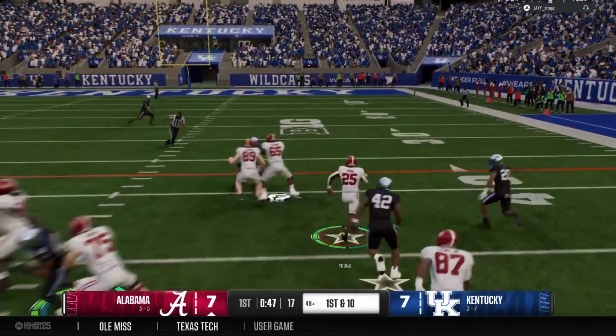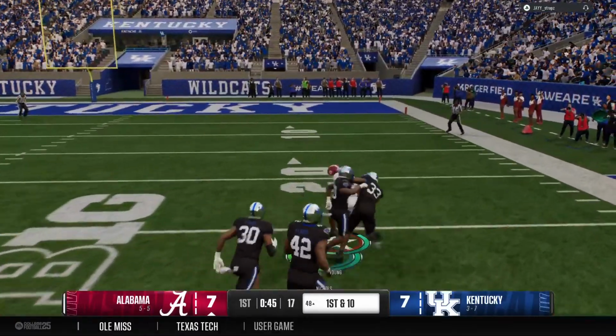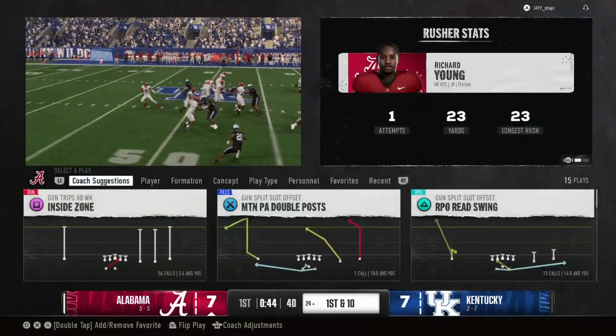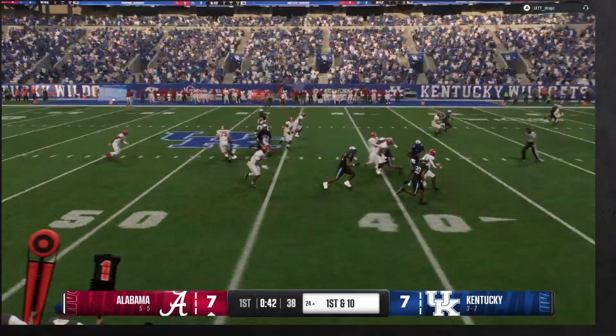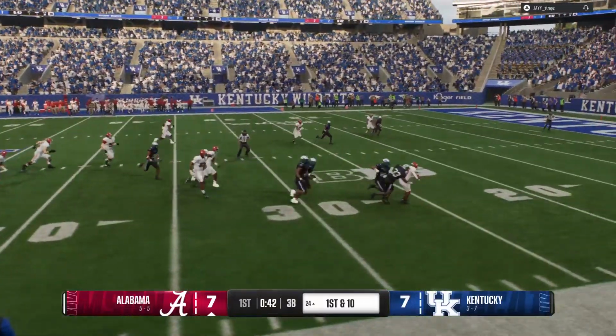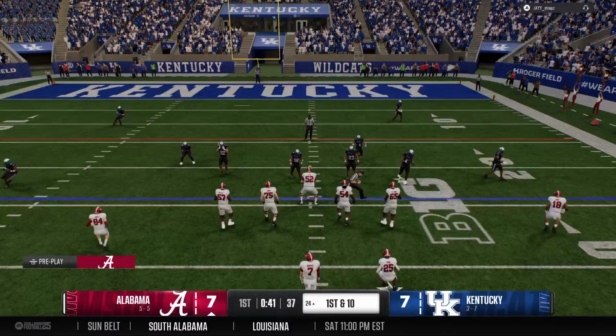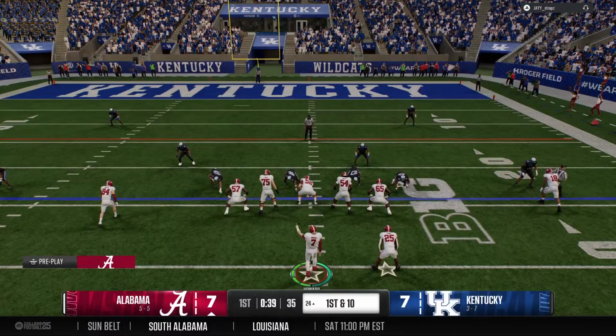From the gun, he leaves it with the back. At the 35, he's got room. Ripping through the defense and getting it all the way down to the 24-yard line. How nice is it in an offense when you can generate explosive plays by running the football? You got to force feed this guy, man. He is an absolute game changer.